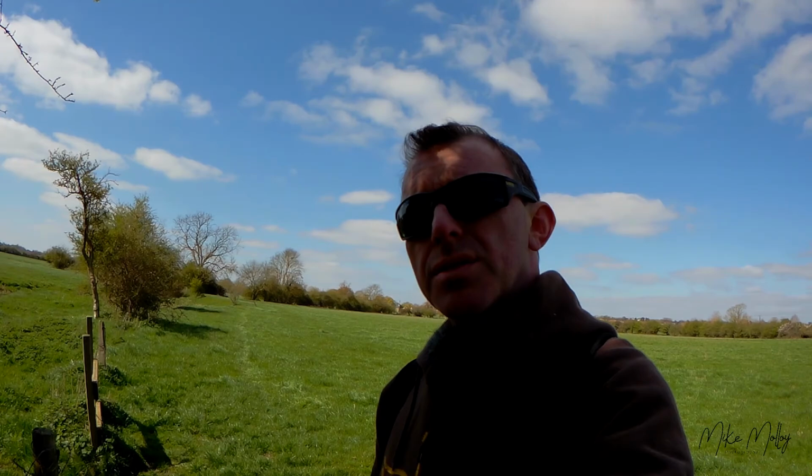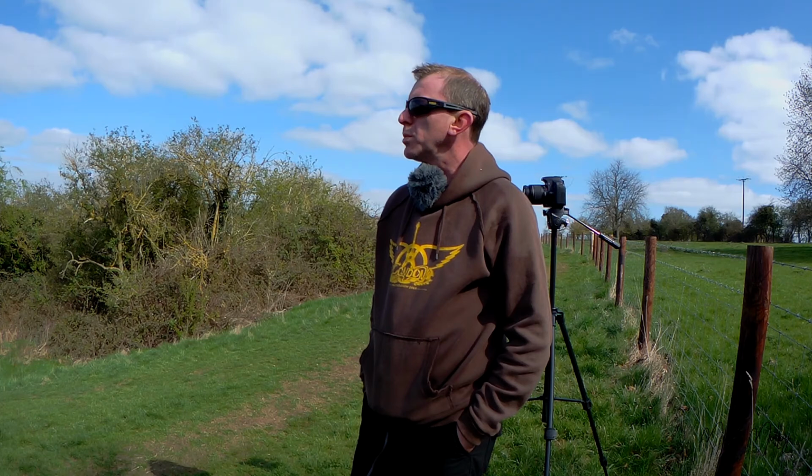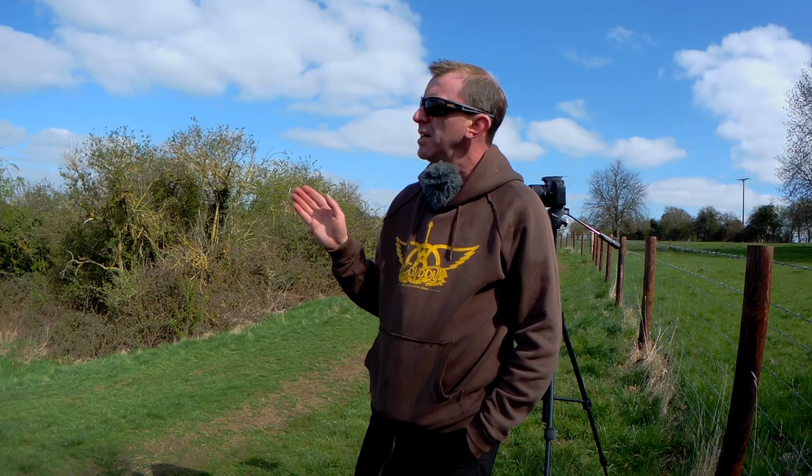All right, so I found my first image, which is up on the top of this hill, looking back down into the town and the church spire in the distance.